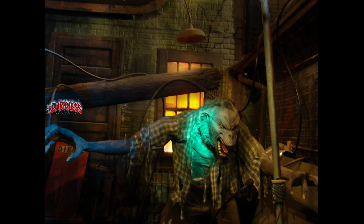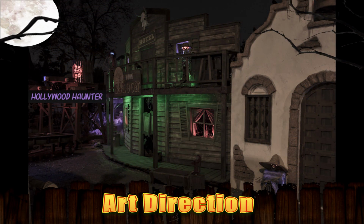Think of the 7 layers of scare as one layer on top of the other. We build one and then the other. Looking at this picture, we can see many of these layers in play. Layer 1 is art direction, the most critical layer and probably the one many haunts desperately need but don't have.